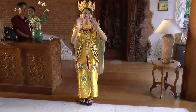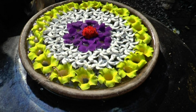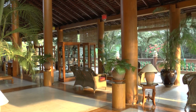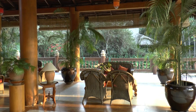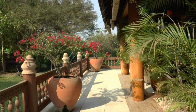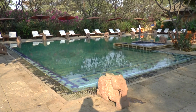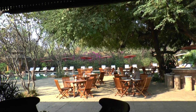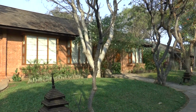We had a warm welcome to the hotel at Tharabar Gate. The hotel is laid out over extensive grounds with swimming pool, outdoor breakfast area, and rooms in single-story buildings scattered around the gardens.